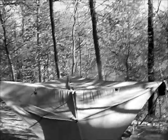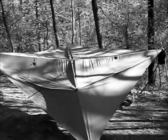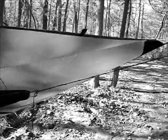I think if I would have lifted this up in the front, we'd have had more headroom. That front tie out would have made all the difference in the world. But if I'm going to go for just rain, and if I drop that front edge down to the ground, I'd be more than covered by rain, because we got probably a good foot and a half on this end, and probably a foot and a half, 2 feet on this end, if not more, coverage, and they're good to go.